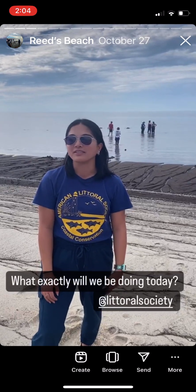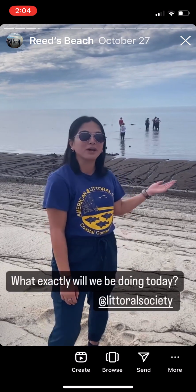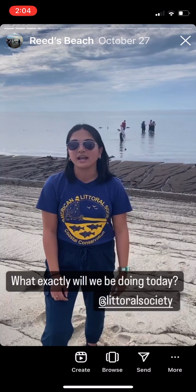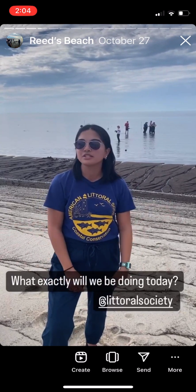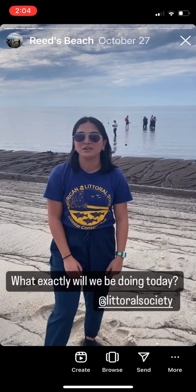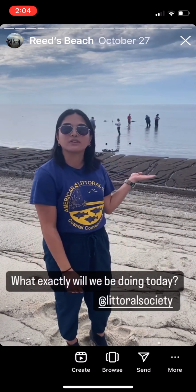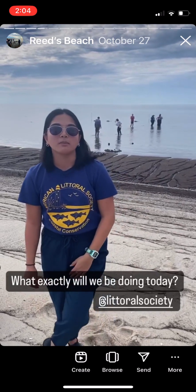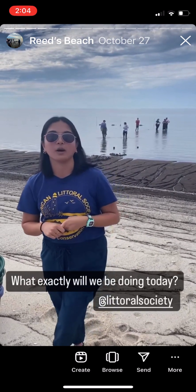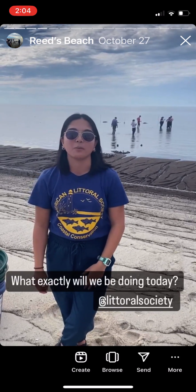I work for the American Littoral Society and I'm the Habitat Restoration Technician, and I am joined by my coworker Quinn, who's the Habitat Restoration Coordinator. And today we're out here monitoring our oyster reefs at Reed's Beach in Middle Township in Cape May County, New Jersey. We are doing a bunch of different things today at low tide. We're waiting for the tide to go out a little bit more, but we're doing biodiversity assessments and we're monitoring this new project that we are doing an experiment with plastic alternative shell bag materials.